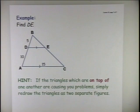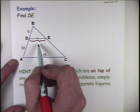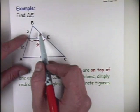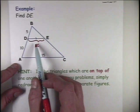Again, we have our familiar triangle within a triangle. But I want to identify carefully what I'm trying to find. I'm trying to find DE right here, which is x. Now, on the last example, we could have used the parallel proportion rule because we were trying to find one of the lengths of the sides that this parallel line divides proportionally. We can't really do that here because this parallel line divides these proportionally, not this or this. We know nothing about the proportionality of this side to this side, just this being parallel.